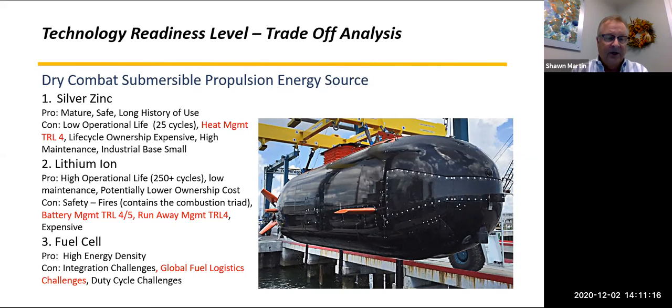Lithium ion, excuse me, it was another battery chemistry that we were working in parallel. And there was a bit of how I was managing my risk as well, is working parallel efforts. So the advantages of lithium ion is great operational life cycles, 250 plus cycles, sometimes more. Low maintenance, potentially low ownership cost. But in this application, we had a battery management system that was very low, TRL 4 or 5. That's because we're using off-the-shelf battery cells in a very small form factor that's commercially available.